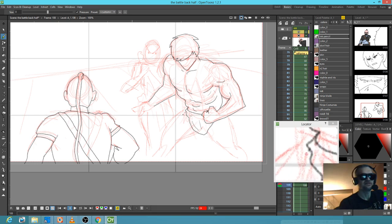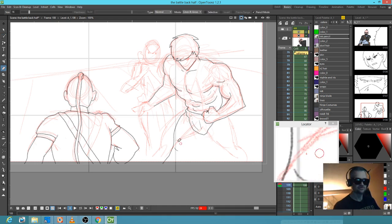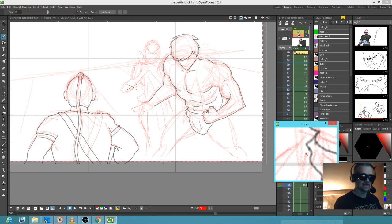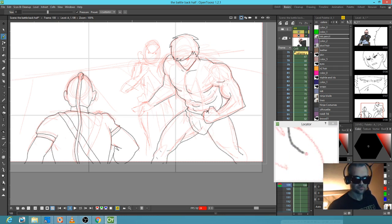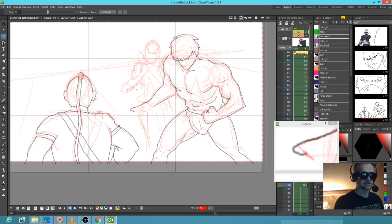With OpenToonz, usually that has to do more with things like the schematic. I was thinking about redoing the way I drew his leg, but I think I liked it better before. So here's another thing. With the locator, I jump over here and I can really make sure I get that erase spot on. So I think it's a big win. Big win. Okay, boom, boom, boom. So his hand is kind of out like that, so we'll give him some indication of fingers.